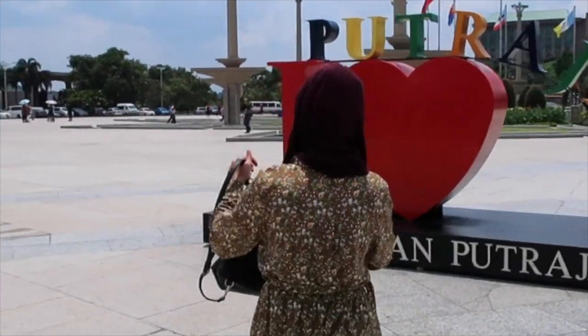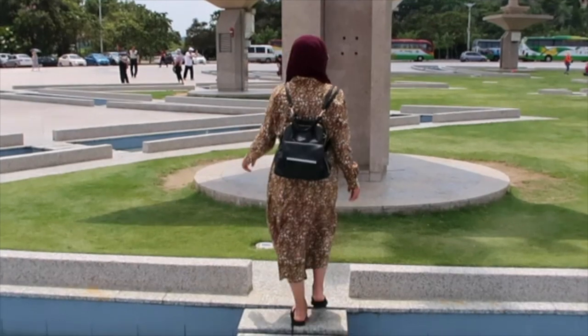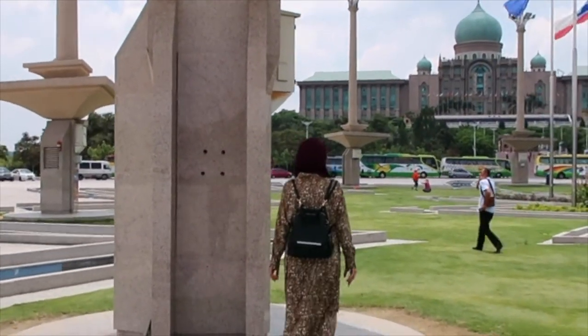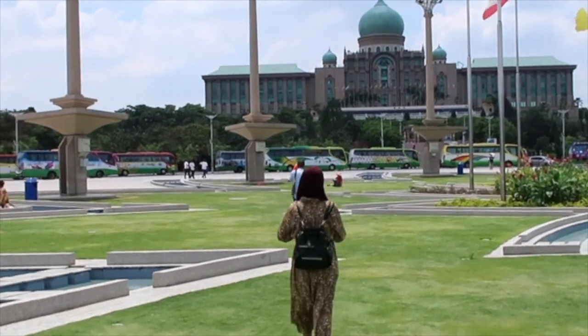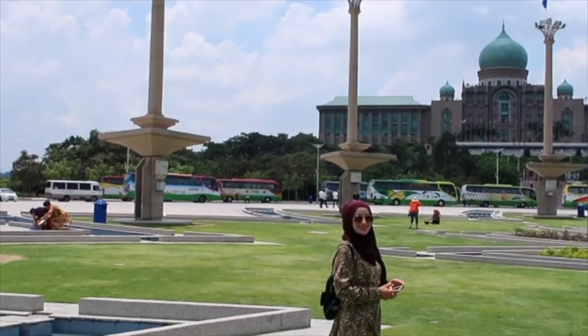The Putra Mosque is arguably Putrajaya's most distinctive landmark and one of the most modern mosques in the world. A showcase of how mosque designs have evolved in Malaysia, Putra Mosque's Islamic architecture artistically blends traditional designs, local craftsmanship, and the use of indigenous materials.